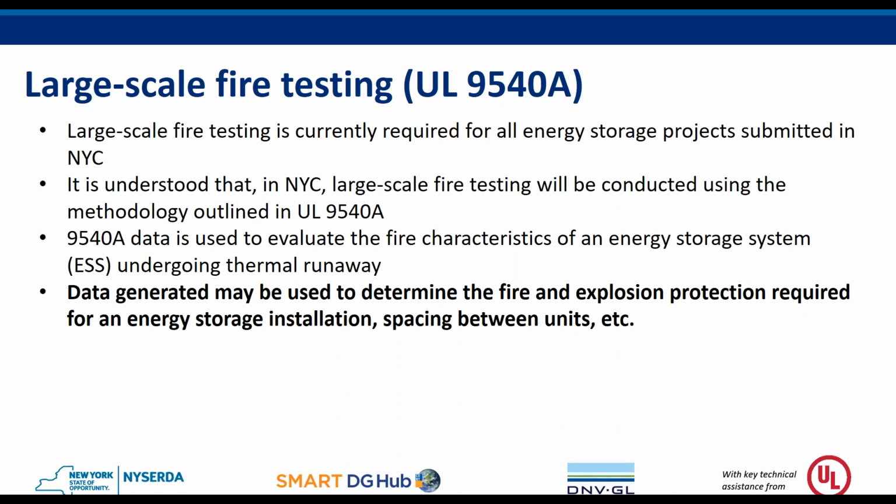I get so excited talking about large scale testing and 9540A that it burns my voice out after a while. So large scale fire testing is currently required for all energy storage projects submitted in New York City. It's understood that in New York City, large-scale fire tests will be conducted using the methodology outlined in UL 9540A. So this 9540A data will be used to evaluate the fire characteristics of an energy storage system undergoing thermal runaway. And this data generated may be used to determine the fire and explosion protection required for any assessed installation, space in between units, et cetera.